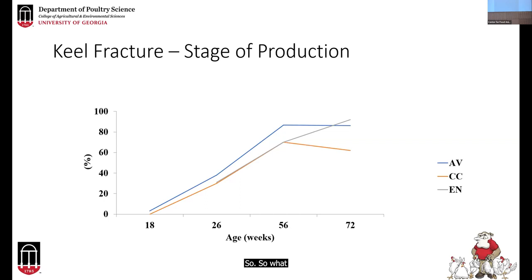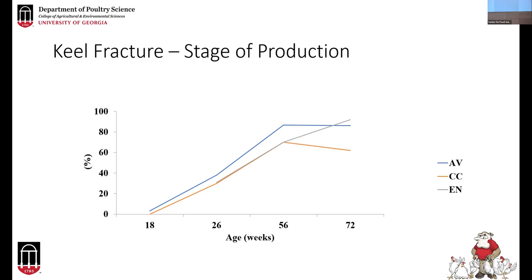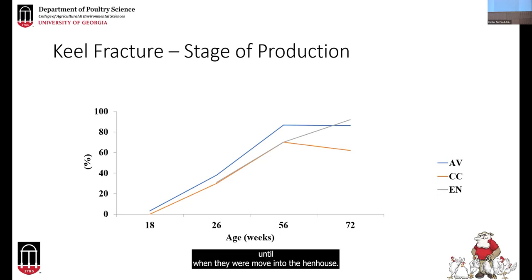So what about when the fractures start to appear in these birds, and if it keeps increasing, or what happens with the stage of production? In this graph, the blue lines are aviaries, the gray line is the enriched colony cages, and the yellow or orange lines are the conventional cages. Regardless of how you rear these birds, you can see that until 18 weeks, or until when they were moved into the hen house, there were no fractures.